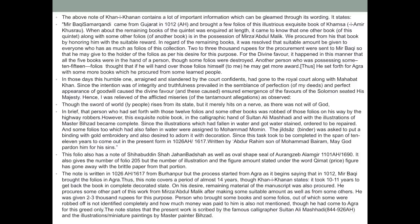And one person who had about some leaves, he thought that Abdurrahim Khan-e-Khanan will give him more money. So he started moving from Ahmedabad towards Agra himself. But on the way, dacoits looted all his things, and those things then became in the hands of dacoits, and they also sold it to someone else. Then again 2,000 rupees were sent to procure those.